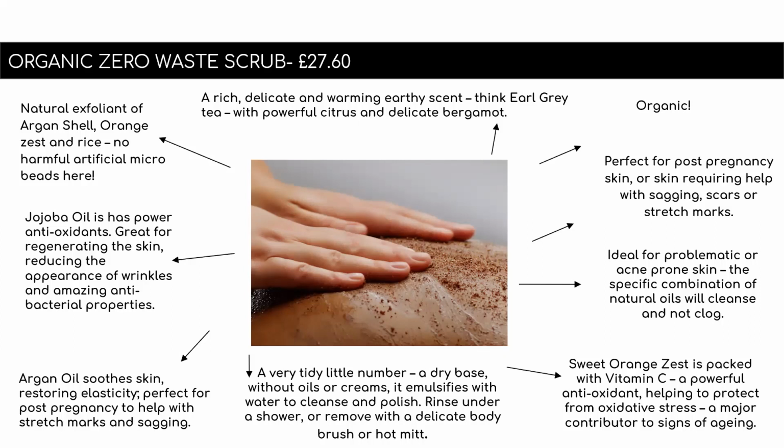Like, it just literally washes away. It doesn't clog up. There's nothing that goes into the sea. If that makes sense, you're not wasting any product. So it's a real earthy scent. Think Earl Grey tea with those citrus and bergamots coming through. It's nice for pregnancy as well.